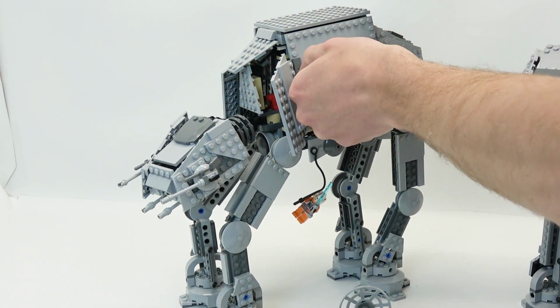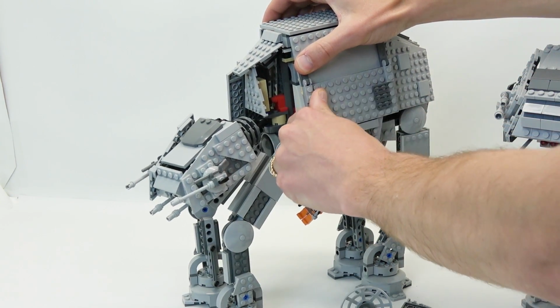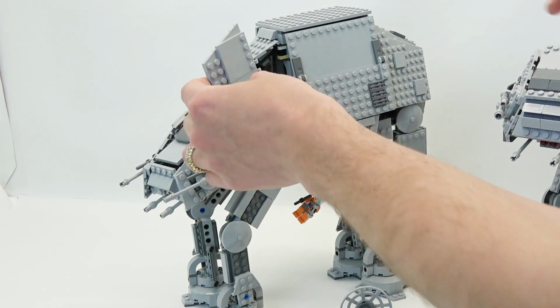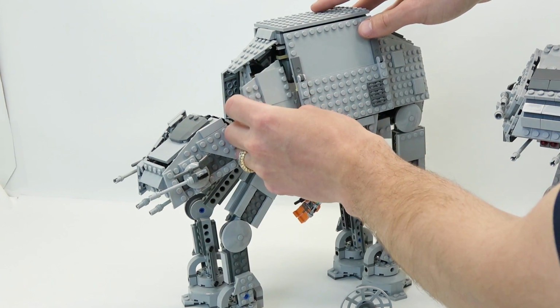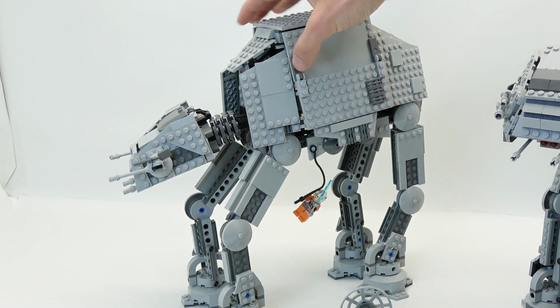As you can see, I'm just absolutely struggling to make this work. So this is one of the flaws of this set here, I find. Maybe I'm just playing with it wrong, but I doubt it, because I can't even open that up without it falling apart.